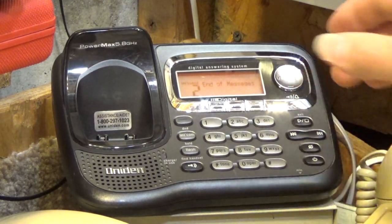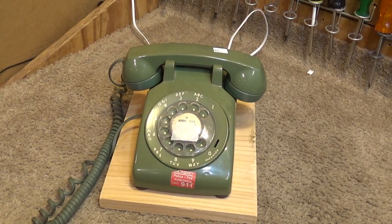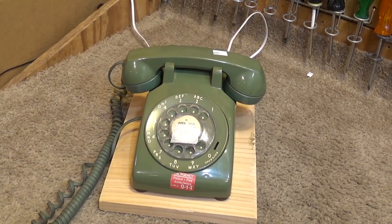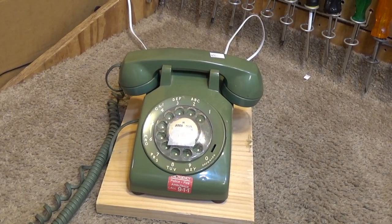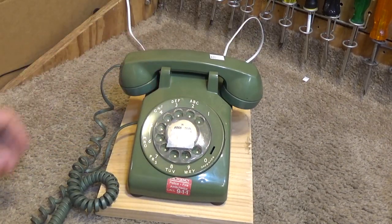End of messages. Seems a little quiet, but it worked just fine. So, other than needing a new stopper on the dial and some cleaning, it's not in bad condition. This should be a nice phone.